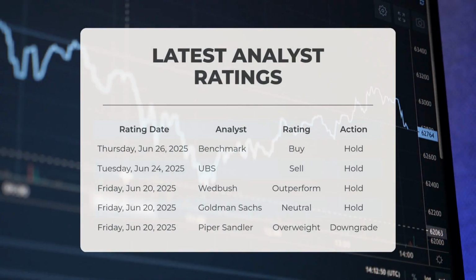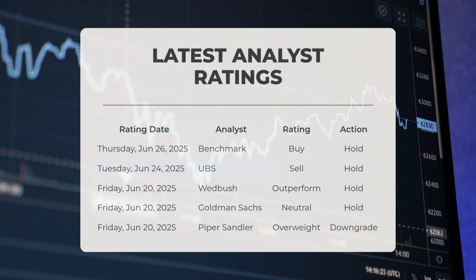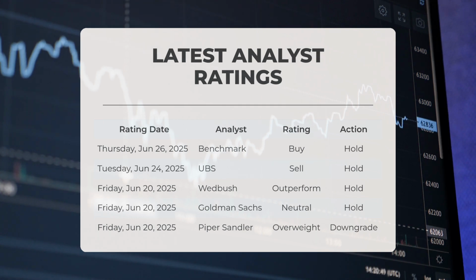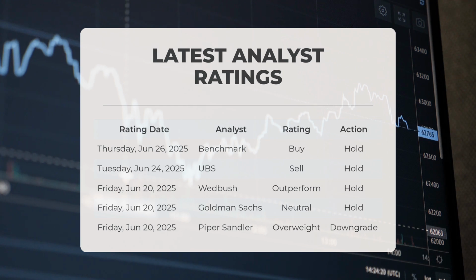Analyst ratings. On Thursday, the 26th of June, 2025, it was reported that Benchmark assigned Tesla a buy grade with a hold action. On Tuesday, the 24th of June, 2025, it was reported that UBS assigned Tesla a sell grade with a hold action. On Friday, the 20th of June, 2025, it was reported that Wedbush assigned Tesla an outperform grade with a hold action.